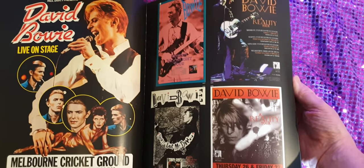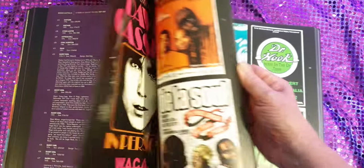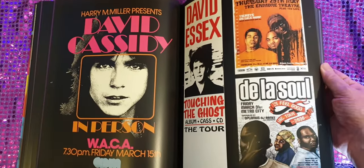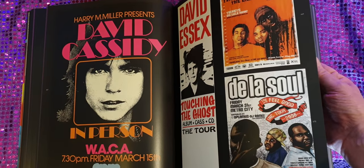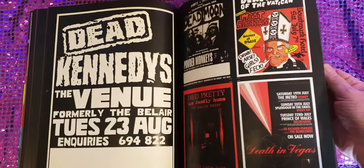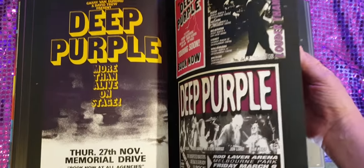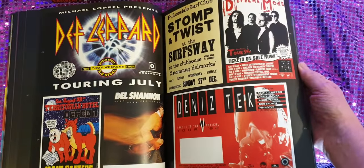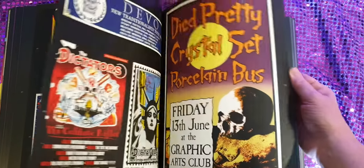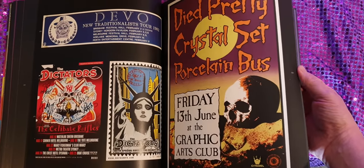And then there's the Glass Spider and the Reality Tour was the last tour. David Cassidy, 1975, I reckon, 74 or 75. Ted Nugent. Yeah, so head to Starman Books. There's not many copies of this left, and at the moment you can get them for a pretty good price, a really good price.